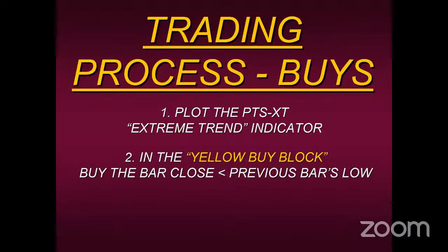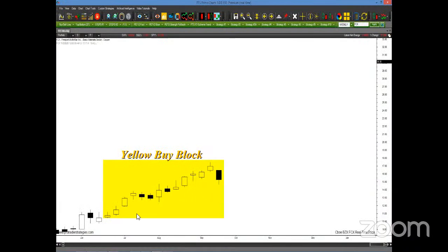In the yellow buy block, we want to buy the bar whose close is below or less than the previous bar's low. Okay, so think of two bars. Bar number one, we want to find out what that low is, the extreme low, not the close, but the low of the wick. And then we want to find the second bar closing below that low. So let's take a look.